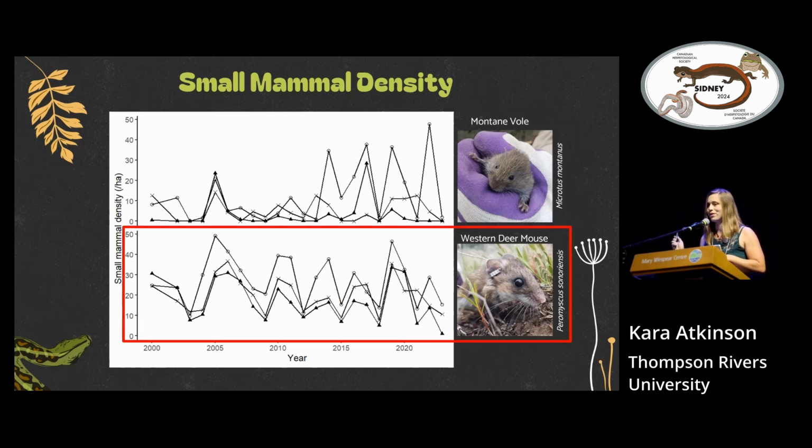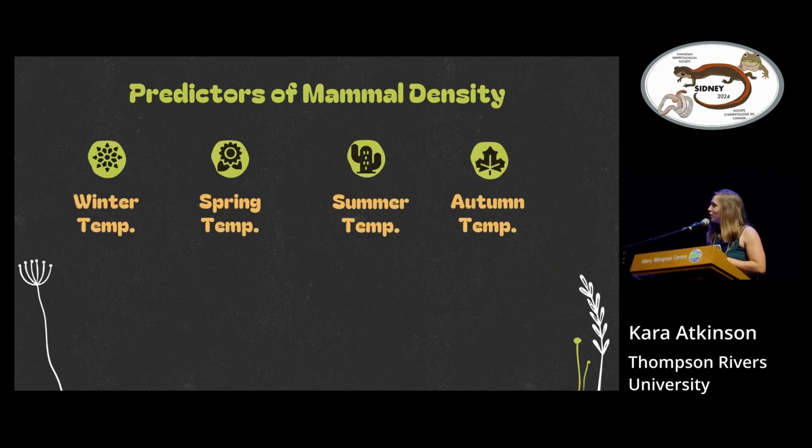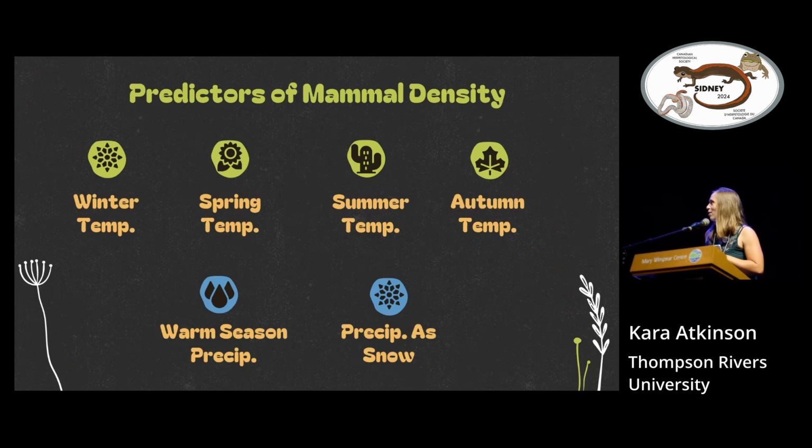So going forward, I'm going to talk about the deer mouse just because of their ubiquity on the landscape and the potential for effects that they have on the snake populations. I chose the 4 seasons for my temperature predictors, and I adjusted those for the most biologically relevant windows. So if summer is June to August, but it was more biologically relevant to just look at July and August, then I shifted that. So my models ran that. And then I also looked at warm season precipitation and then snow.